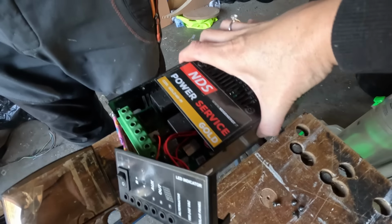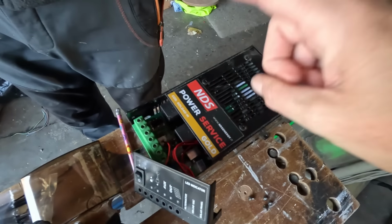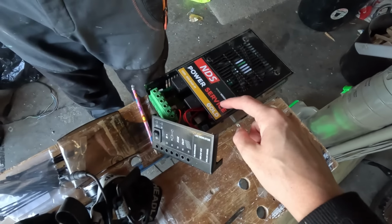So the NDS Gold black box, which did the DC to DC charging, the AC input and the solar. However, we didn't actually put the solar through it. We put the solar through a Victron, which I am super glad about now. Thanks, Dad.